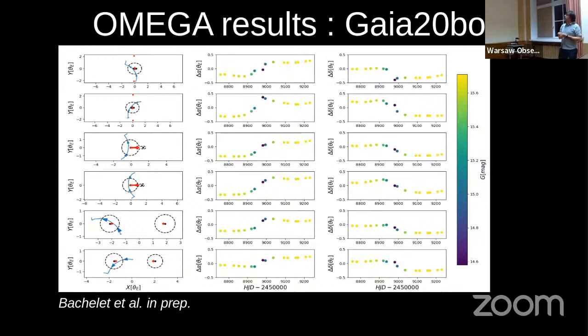And we can see that all of these models, in units of Einstein radius, differ. So if the Einstein radius is sufficiently large, we should be able to use data from Gaia to distinguish between all of these models.